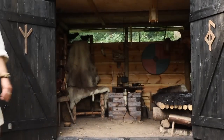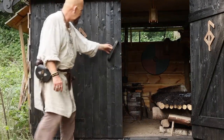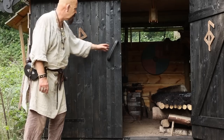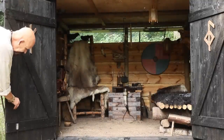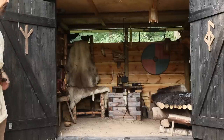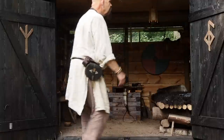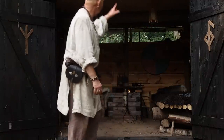First of all, I would like to show you the doors I made. I put on a handle here, and my runes on the outside and the inside. And this one is so that I can lock it from the inside when I'm sleeping out here. Both doors are made the same way. I can also close this.